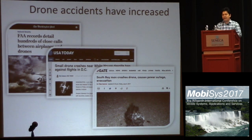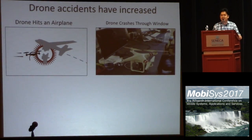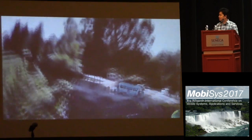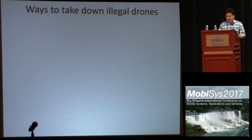So many drone accidents have happened recently, but I would like to show you some examples, just for illustrating the very important and timely issue of designing a drone detection system. This is the first example. The drone crashed into the wing of the airplane. This is very simple. In the second example, a drone that flew through the window hit a human head while he was working in his office. And this is the most scary one. So, preventing drones from flying in a restricted area is very important. That's why so much effort has been made toward taking down drones.